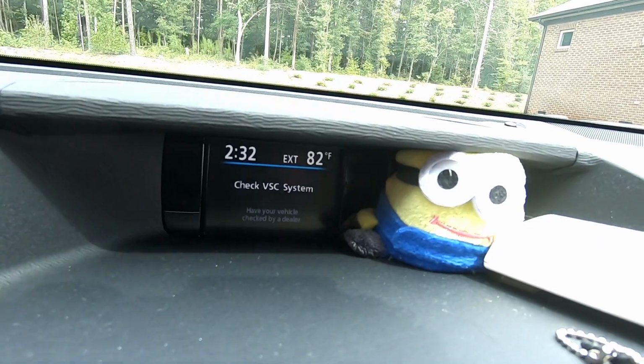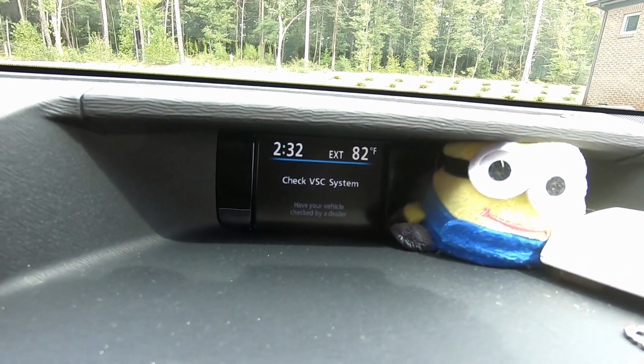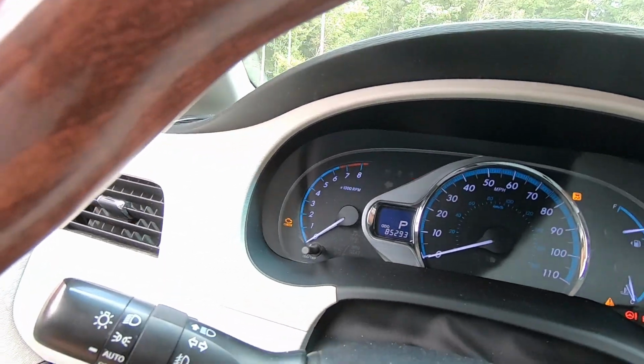I was driving Sienna the other day and suddenly a check VSC system message popped up together with the check engine light, and then it was gone. I was driving okay for a while, then it came back. Then it was gone, randomly going in and out, and eventually it doesn't go away. It always shows me a check VSC system, which stands for vehicle stability control system, and it always shows up with the check engine light.